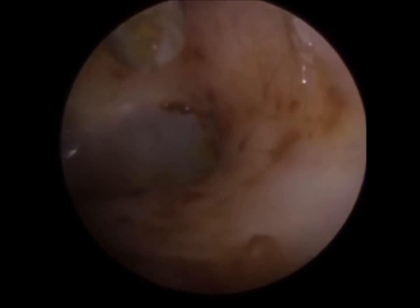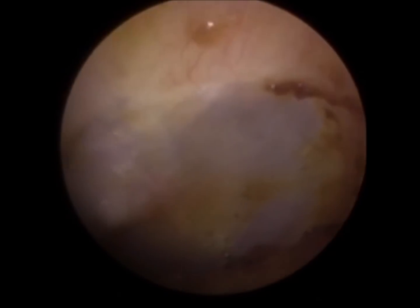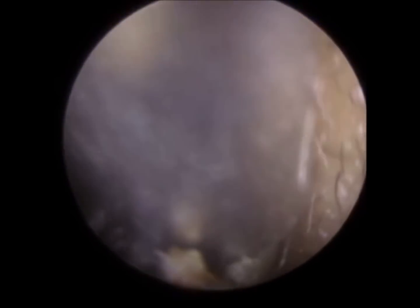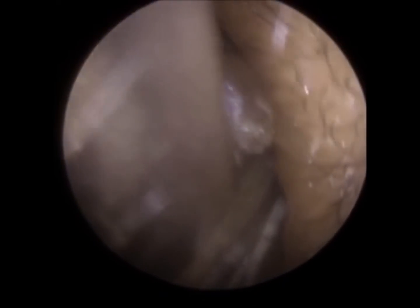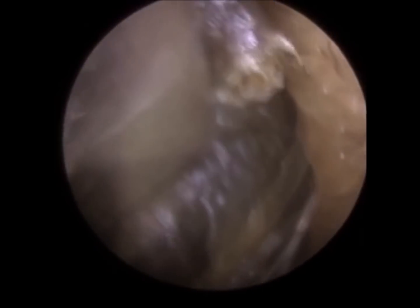Wax is only an issue if it occludes the ear canal and the sound can't conduct itself through the ear canal to make contact with the eardrum. So our role as clinical ear care specialists is not to clean the ear completely dry of wax. It's just to remove the blockage and alleviate the patient from their symptoms.